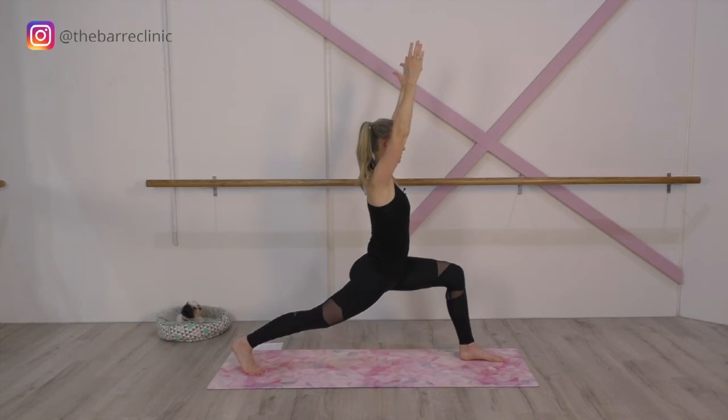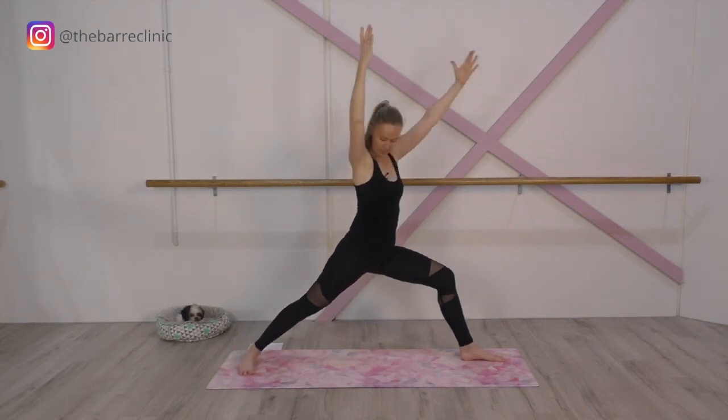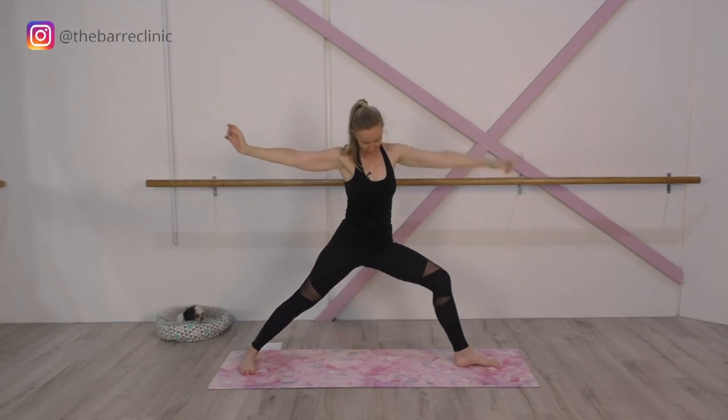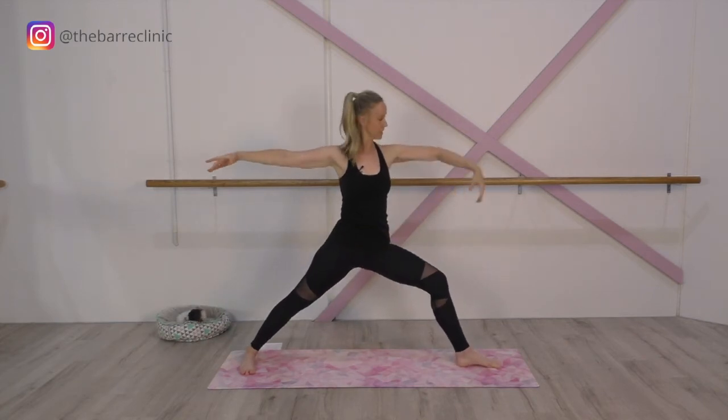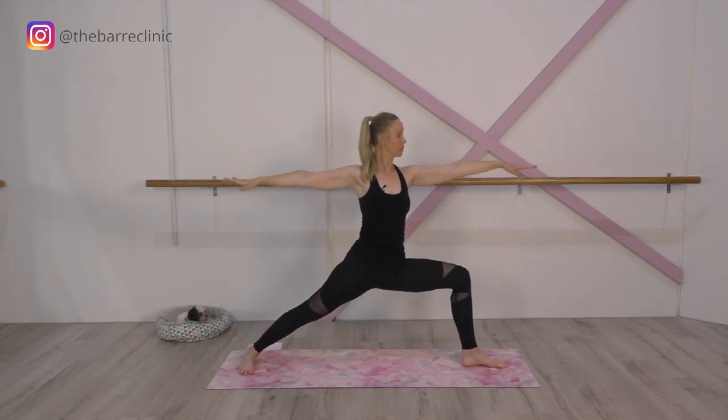Feel the weight still pressing forward, bending that front leg, and you're aiming for your front thigh to be horizontal to the floor. Let's drop the back heel down. Check your alignment so that the toes turn slightly in. Front heel is lining up with the inner arch of the back foot. Arms are out long in front of and behind the body, and then lower down to Warrior 2, Virabhadrasana 2.